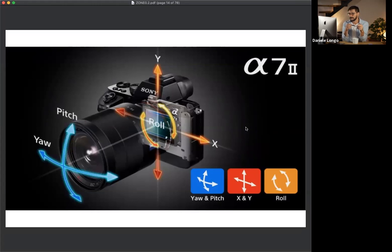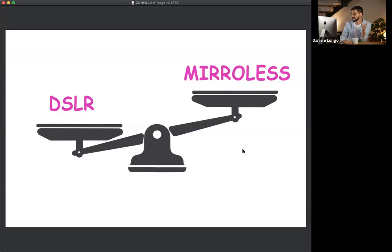Canon and Nikon and all the other major brands usually have it in the lens, or used to have it in the lens, and there are different claims on how many stops of shutter speed they can counter. But definitely this was quite new, and the 5-way performs better than the old DSLR, definitely. And these are the two main advantages of mirrorless.